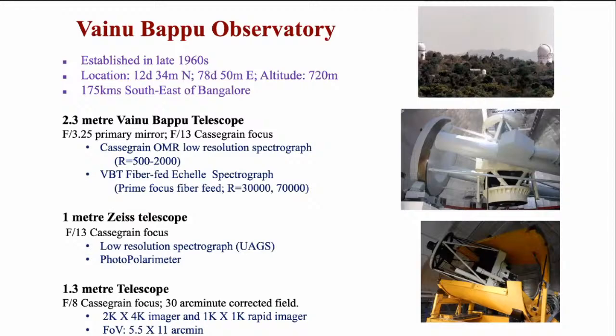I'll first begin with the Vainu Bappu Observatory, which is operated by the Indian Institute of Astrophysics. It is located in Tamil Nadu, about 175 kilometers southeast of Bangalore. This observatory was established in the late 1960s. In fact, the first science observation from this observatory was done in the year 1968. There are three main telescopes here, in addition to a few other smaller telescopes.